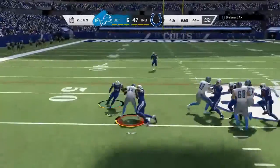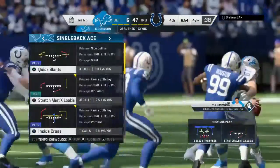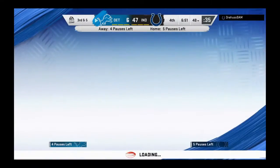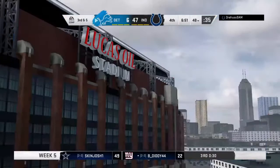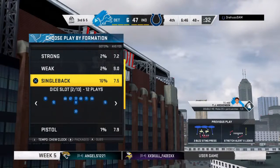They go to Johnson again, and he's going to bowl his way forward to the 48. Brandon, all things considered, they have to feel pretty good about getting that type of a gain, considering the blitz that they just had against them.